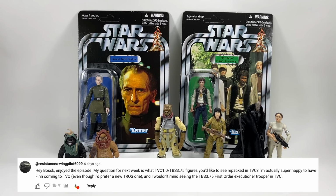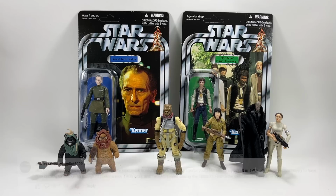And I wouldn't mind seeing the Black Series 3.75 First Order Executioner Trooper in TVC. I do have that figure. He's a pretty cool figure, I must admit. And although I'm not a massive ST fan, I can appreciate that figure. He's a decent figure.